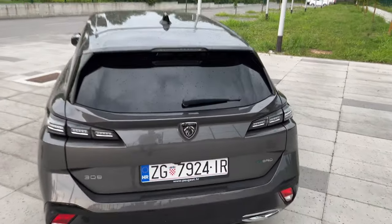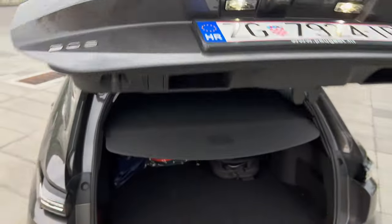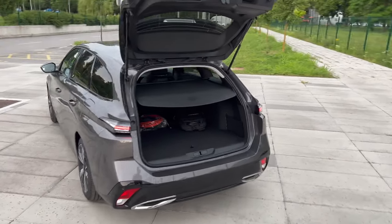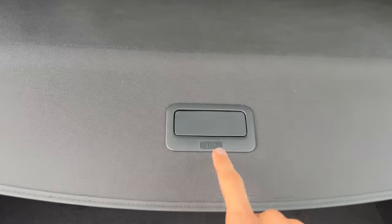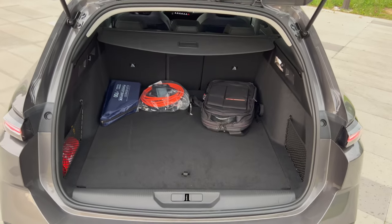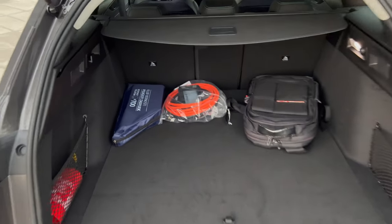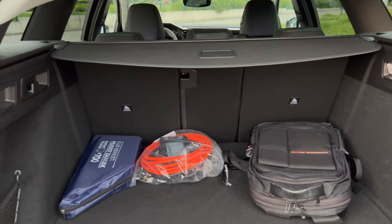Now, if we open up the cargo area, you can see the whole car in the frame. Now, in Peugeot, you don't push down, you push up. So you can see that is quite generous cargo space, very practical. Now you can knock down the 60-40 or 40-40-20.